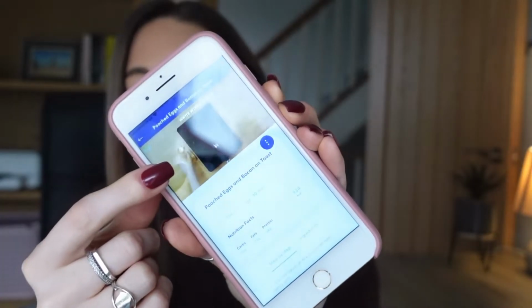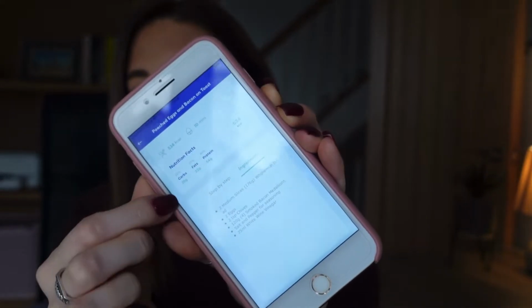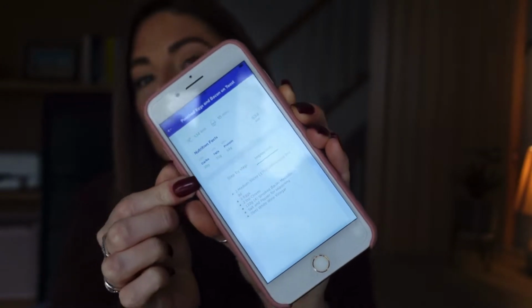You can see it gives you a little video of how to make it here, and then down the bottom it gives you the method and then also the ingredients list for everything that you're going to be cooking, so that is really easy to follow.